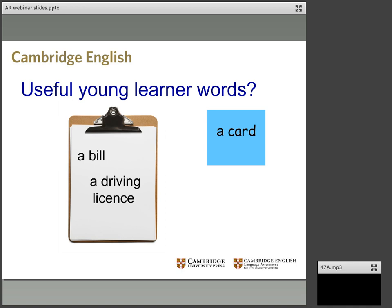So, look at the words on this slide. Do you feel that bill or driving license are particularly useful words for a child aged 6, 8, or 10? Could you type yes or no into the chat box? Type in yes if you consider bill and driving license to be important words for young learners to learn, and no if you don't feel they're particularly important.